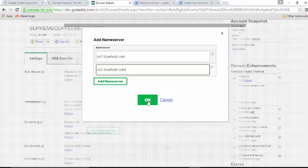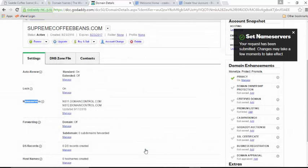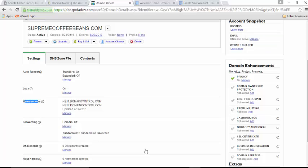Okay, and then I am going to hit OK. All right, so then I'm going to save it. All right, so the next thing I need to do is I've basically attached the name server to my domain name. Now I need to add that on to my account.